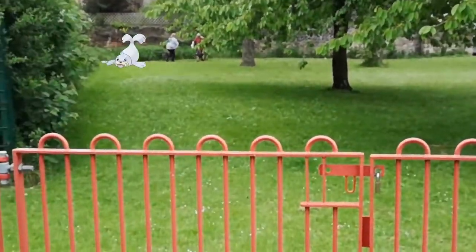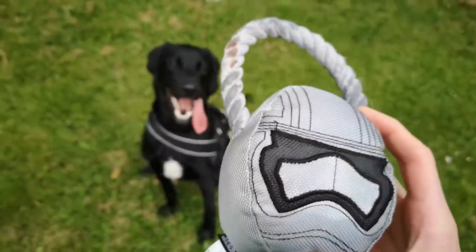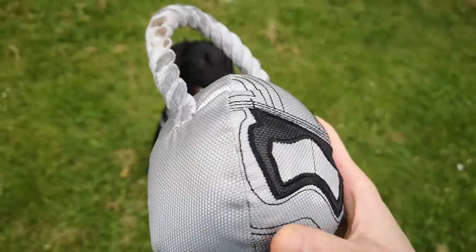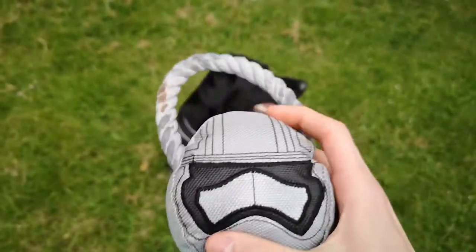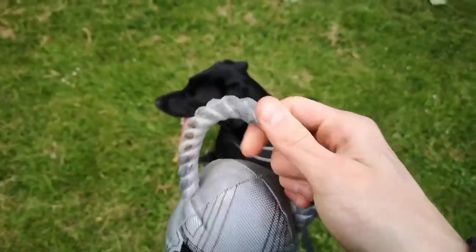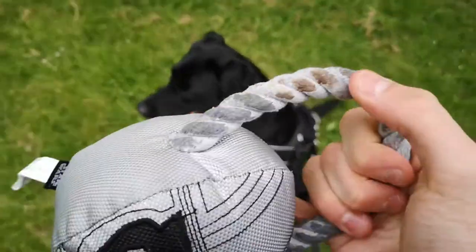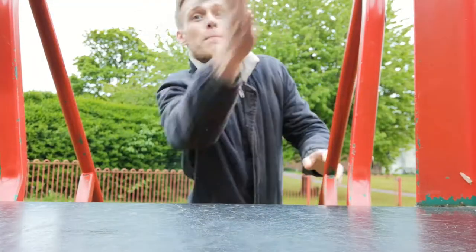Oh, it appears there's a seal over there. So, I would give the Stormtrooper head a really good rating. I'm a little bit worried that this thing is going to break with excessive chewing, because it feels very soft, but the rope at the top is quite sturdy, and thankfully that's not poo, for one, and number two, it's good as a football.